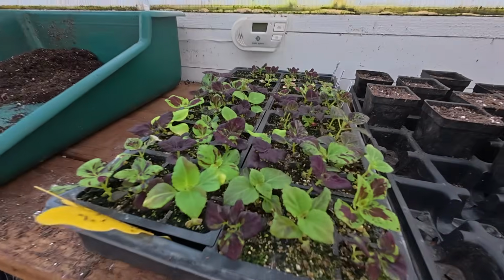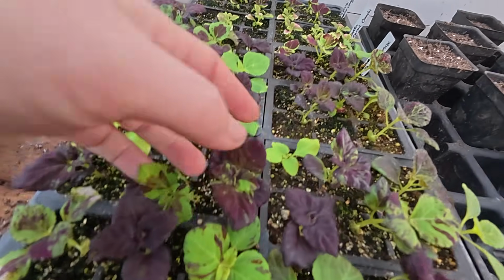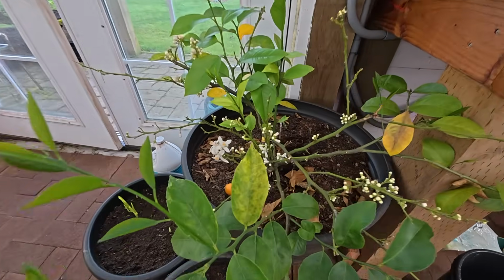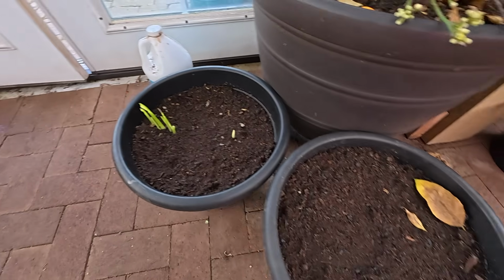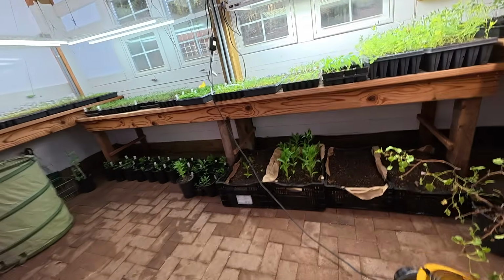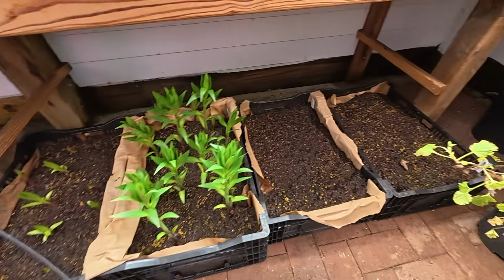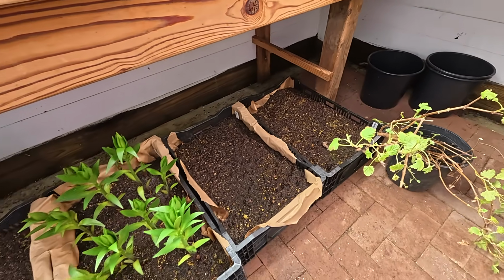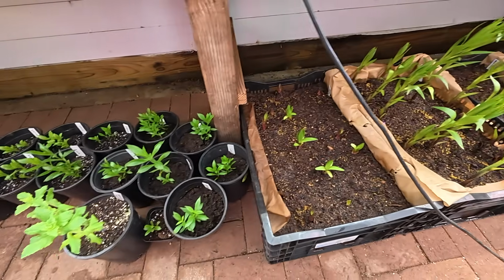The coleus that we have, I just adore coleus. It's so easy to grow from seed. But the citrus are blooming. Look at those guys. And this is calla lily that I started in pots for the front porch. You can see our lilies over here. They're almost ready. And over here is the Acidanthera. They like it hot, so it hasn't grown up yet.